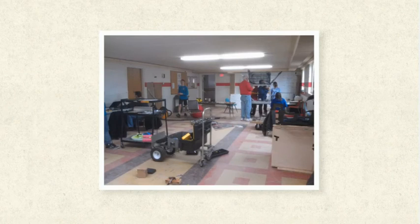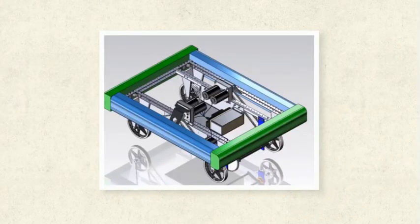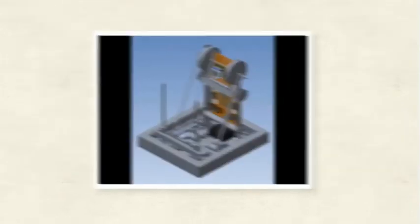But we had to be realistic. Our team was small, brand new, and with limited resources. We made a team decision to focus on keeping our design simple, something we could make ourselves without having to ask for a lot of help. This turned out to be a very good idea. More on that later. Most FRC robots can be divided into 2 main parts, a chassis and a manipulator.